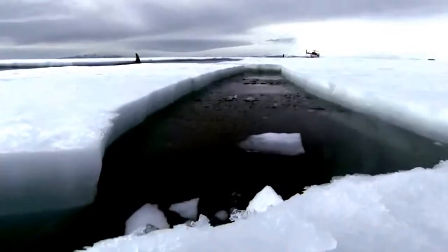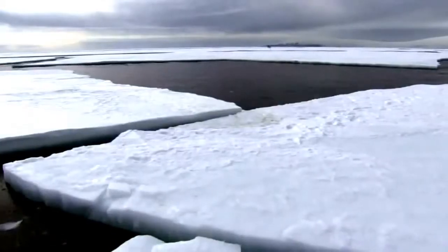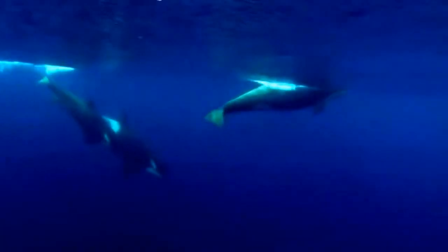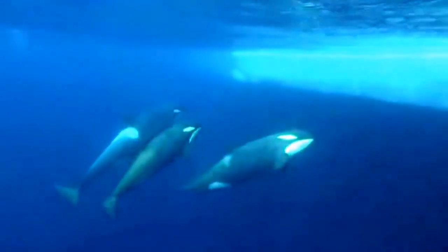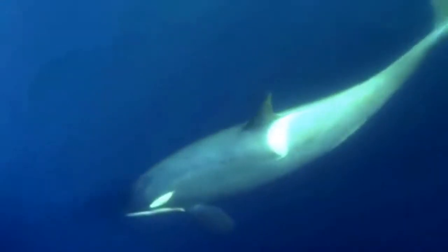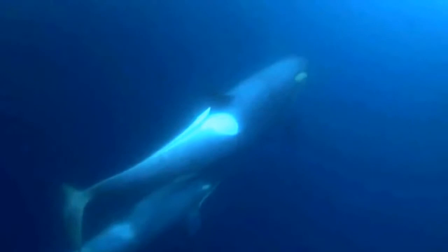Then, in one breath, everything changes. The ice of the whole bay seems to be breaking up in front of our eyes, opening into long strips of water that are called leads. The orcas take advantage of these leads as soon as they open to get as far into the ice as they can. They're hunting the giant Antarctic cod, a fish that can reach over 100 pounds and uses the ice edge as shelter.